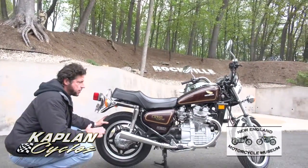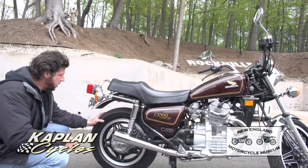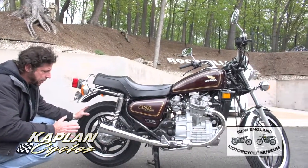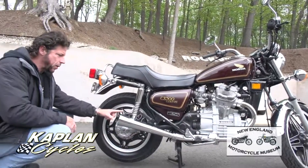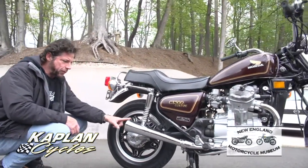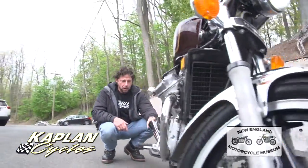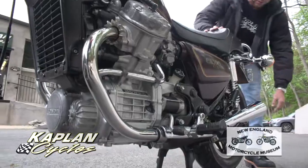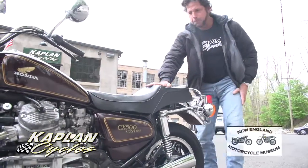This bike is 100% stock, right down to the paint on the motorcycle. It's all original paint. The only thing that's not original on this bike is the mufflers. These are NOS, extremely expensive NOS Honda mufflers. The original mufflers had a couple of defects on them, chrome issues, whatever. Very, very difficult to find. These are worth a ton of money. These are NOS Honda mufflers that the original owner put on here.